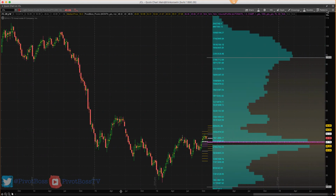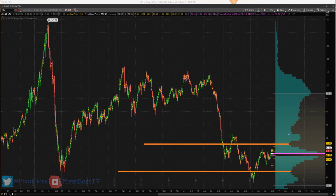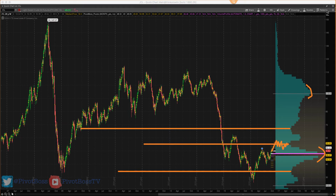So here's the chart. Here's an LVN, here's an LVN, here's an LVN. This is an HVN, HVN. So in order to fill some of this in, you'd have to trade there a little bit. That's what I mentioned earlier.